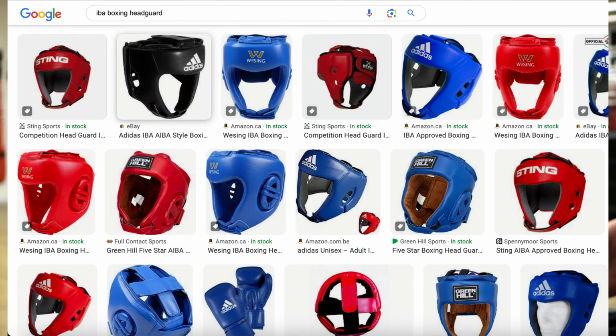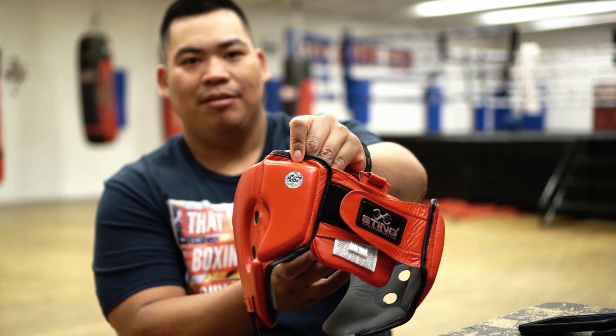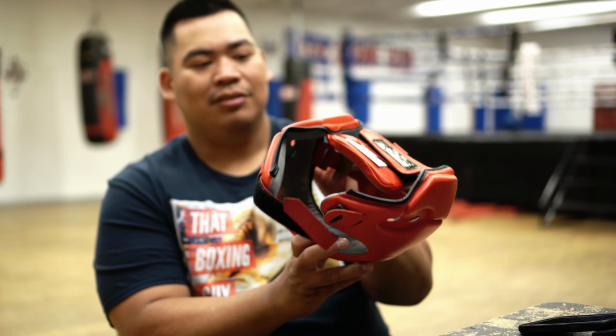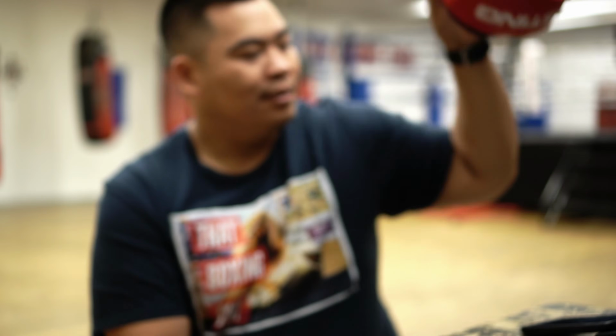Headguard. Now your headguard does have to be open face unless you're in Masters. In Masters you can have cheek headguards. But the headguards do have to be approved by the AIBA, or IBA now. You need to have the little sticker for AIBA. Or it can be USA Boxing approved.